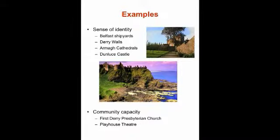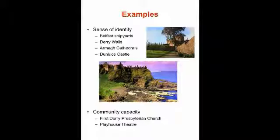So to provide some examples of that, in terms of sense of identity, we could, for example, have the Belfast shipyards. Not only are they important for the people of Belfast itself, but they're an internationally recognised icon that helps to promote Belfast across the world, and it's also now part of the Titanic signature project as well. The Derry Walls, obviously a feature celebrated by one particular community, but also a fundamental element of the city's shared identity.